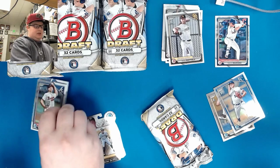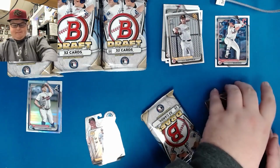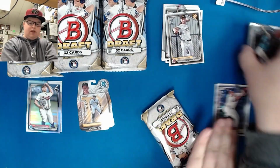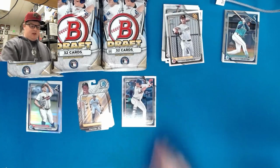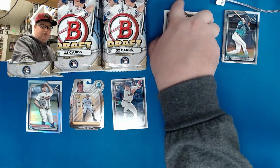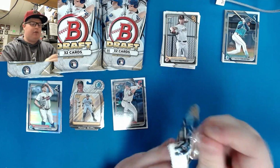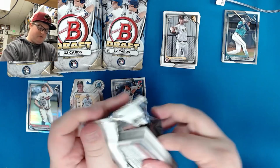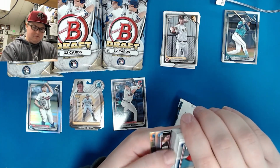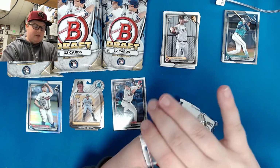Okay, let's see. We'll get our good paper sitting up here. I say good paper. Really, our top 10 picks is kind of how I'm separating that out. Well, that's a cool insert. We also have some color in this pack.